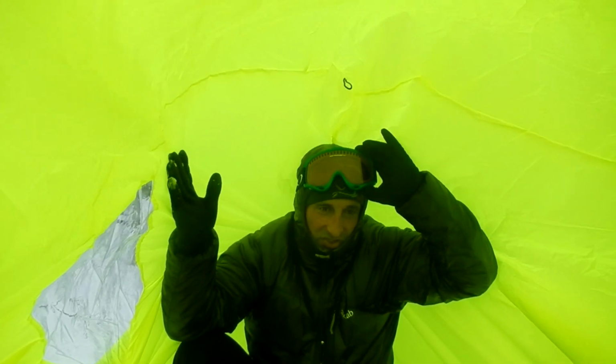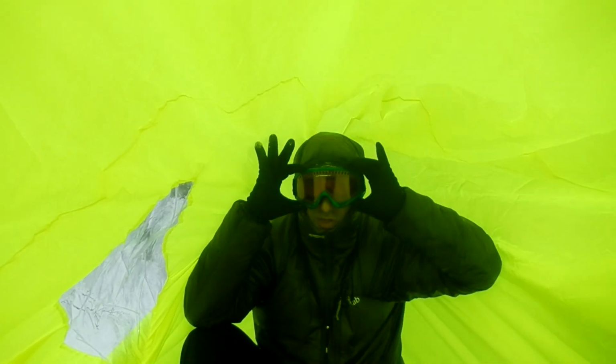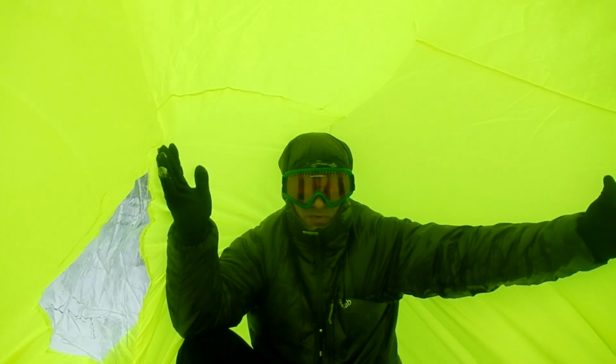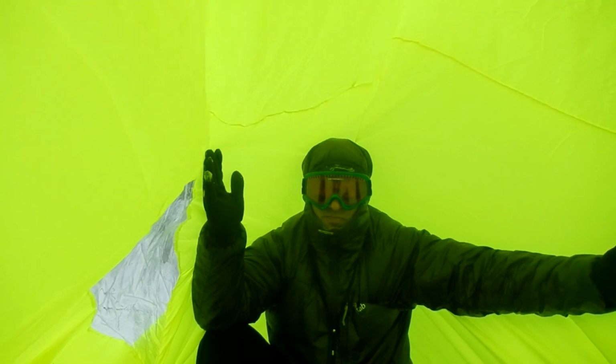But you can see the steam starting to come up in here. So big temperature difference right away. So for emergencies, for groups, in the mountains, in the high winds, something you're going to want to consider. A regular fly, you'd be all over the place.